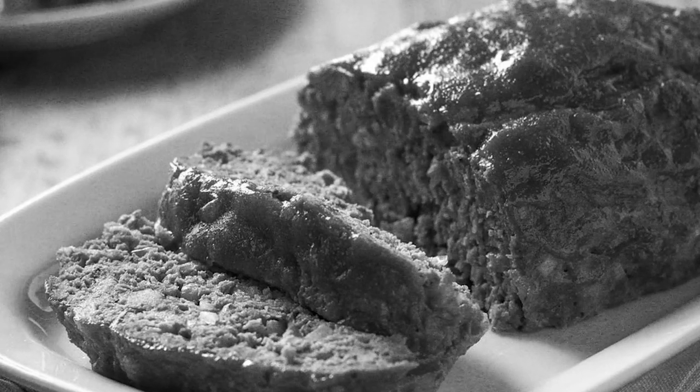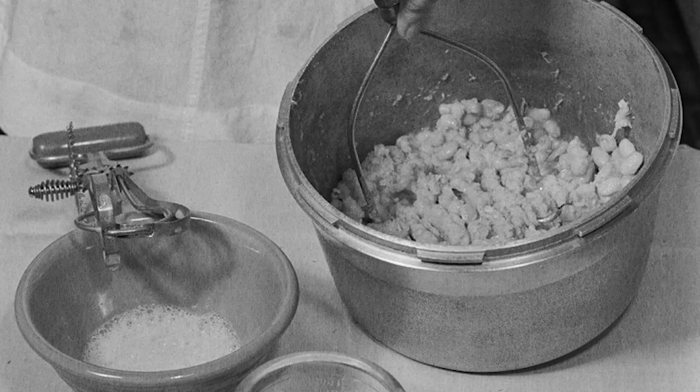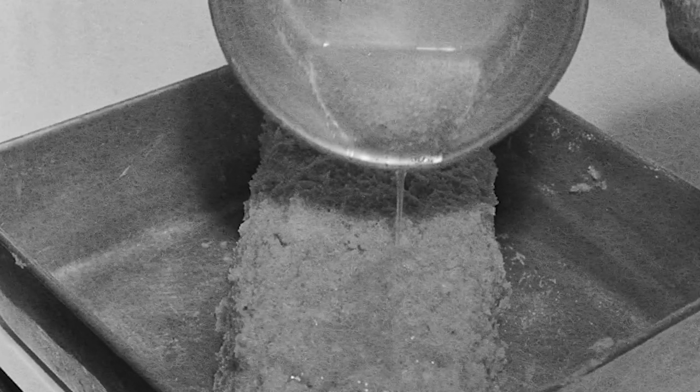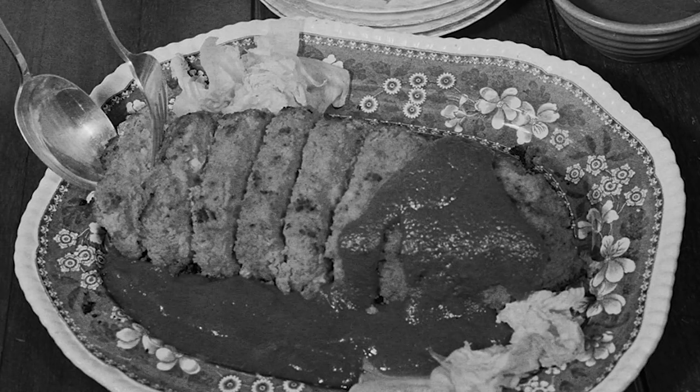Take meatloaf, for example. Instead of beef, they used veggies like peas, mashed potatoes, and tomato soup. It wasn't the same, but it made a hearty meal and helped use up leftovers in wartime.